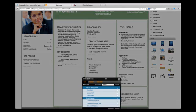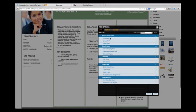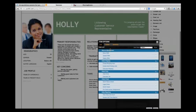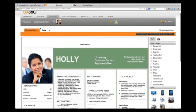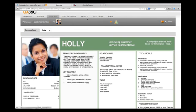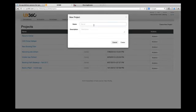And if we look at these in the environment we use to create these personas, you can see that we've got that same task model we just saw, and that these tasks are just assigned to Holly so that we know that she, like some of the other people on her team, share these same tasks. If we wanted to create an application for Holly, we could go into the project section and start a new project. So let's create a project. We'll call it Call Center Refresh.